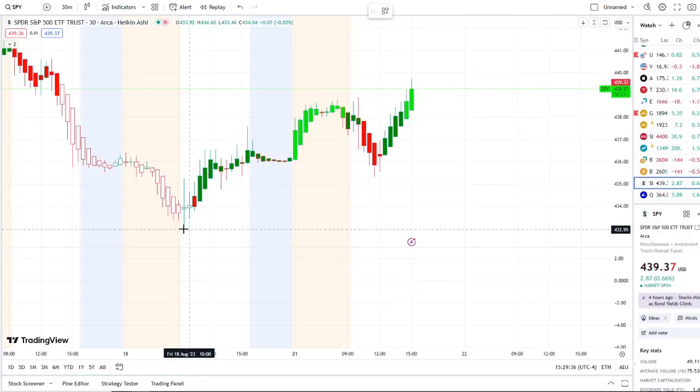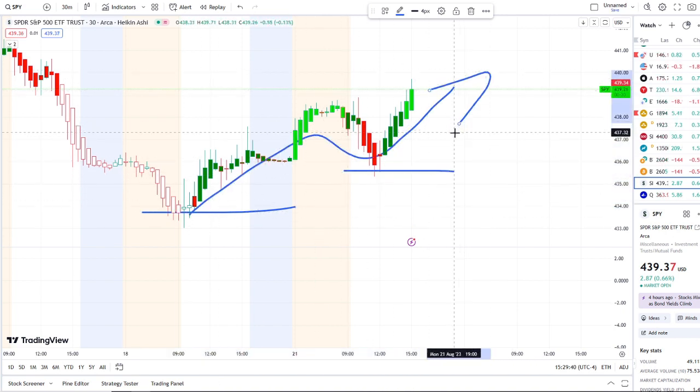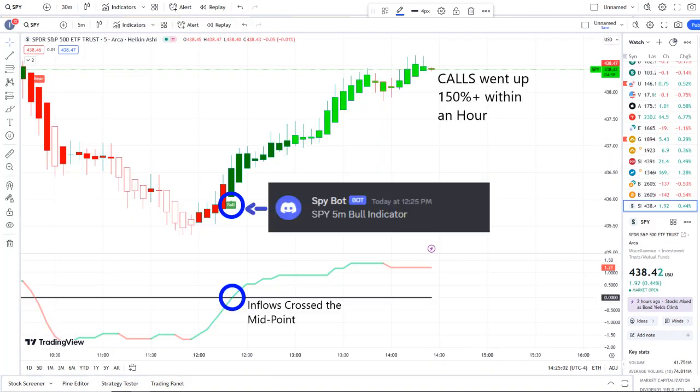Here we are with the SPY, the S&P 500 index, continuing this staircase effect and continuing to retest key resistance levels. And in today's volatility, our SPY bot at 12:25 p.m. sent out a bull indicator, and from that moment forward, inflows crossed the midpoint to the upside, full strength there on 42 vision, and call options went up 150% plus within an hour, guys.